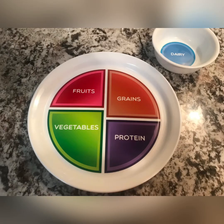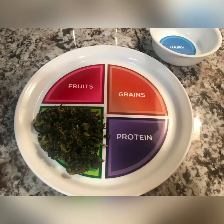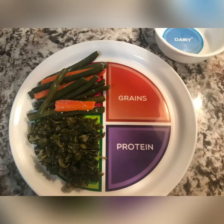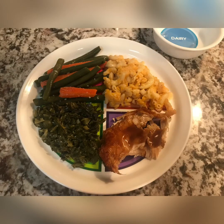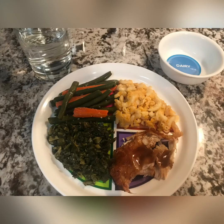Okay, so this time around for the vegetables, we chose to roll with the collard greens, which are non-starchy vegetables. I know many of us don't really care for much fruit during dinner time, so we chose the green beans with carrots, which are also non-starchy vegetables, and that's completely fine. For the grains, we chose the macaroni and cheese, and for protein, we chose the turkey with a little bit of gravy. Now for the dairy, because the macaroni and cheese contains that cheese, which is part of that dairy group, we don't really need another dairy, so we're just going to have water to complete this meal.